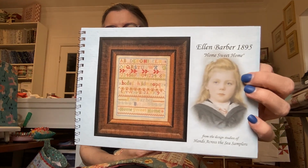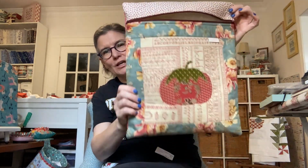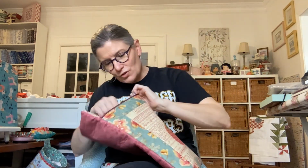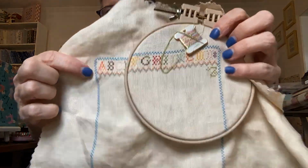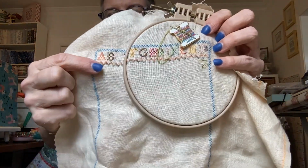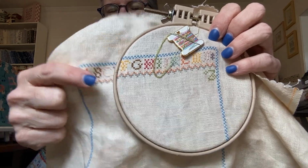So here it is. It's by Hands Across the Sea. And I have a line of samplers from Hands Across the Sea that I have purchased that I want to get started, and haven't yet. And it is in my Stitch Folk bag, which I love. So all I did last night was this border. I had only had the orange part of the border, so I did all this bluey green. If you can see that underneath the orange stitches, that was real easy to fill in because I just followed the orange.